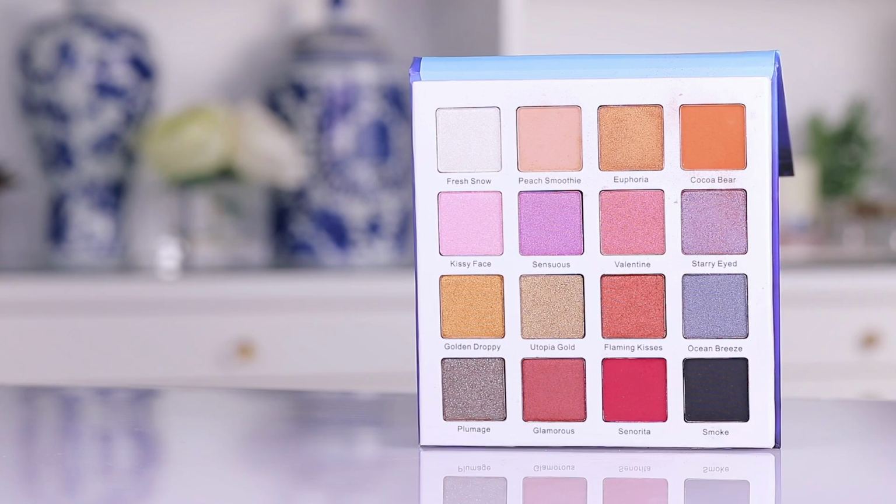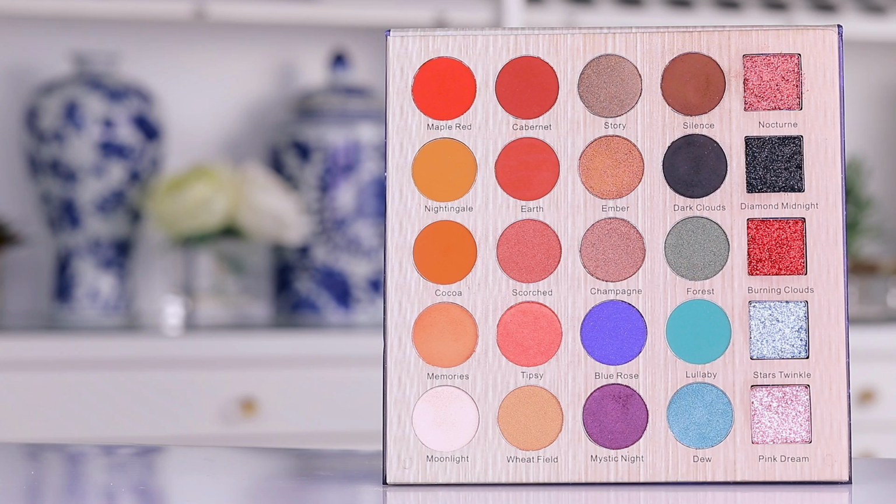Anyway, this is Delance. I don't know. This was looking good to me. It's $23.99, this one right here. And then this big bad boy right here is also $23.99. This is a better value. What's so special about this one? I'm not sure. The reviews online are really good. Everybody's like, they are buttery, they are the best. A lot of people are comparing them to Morphe shadows.